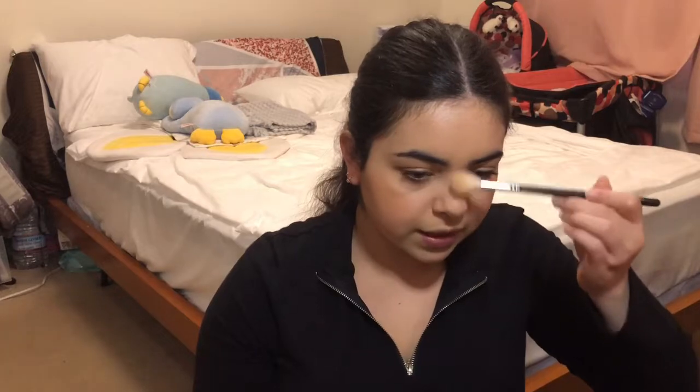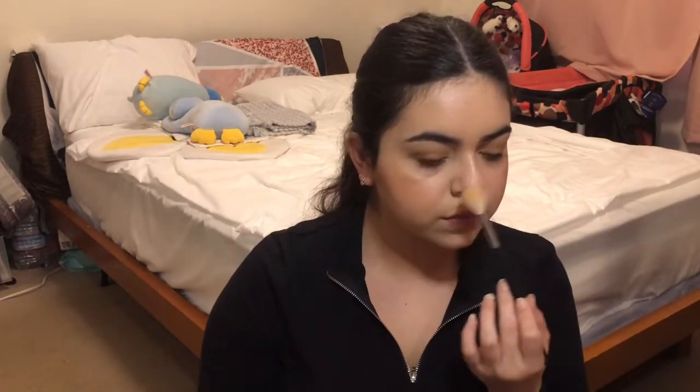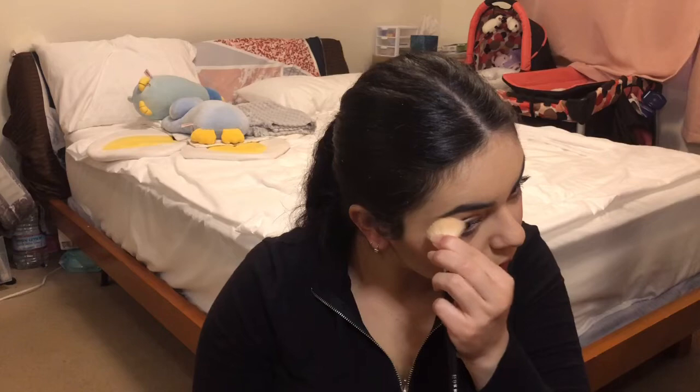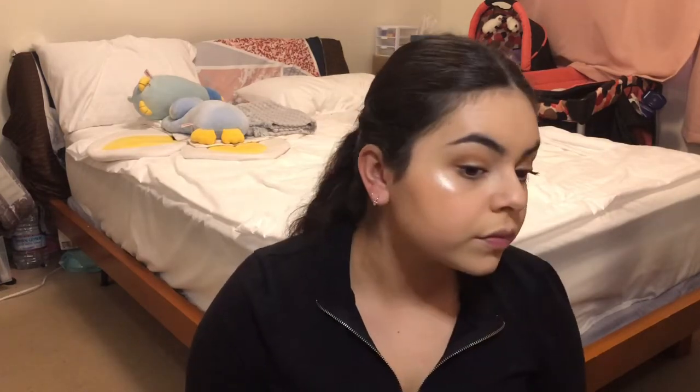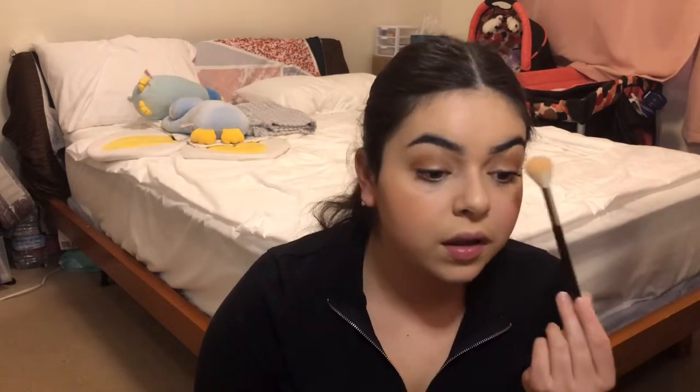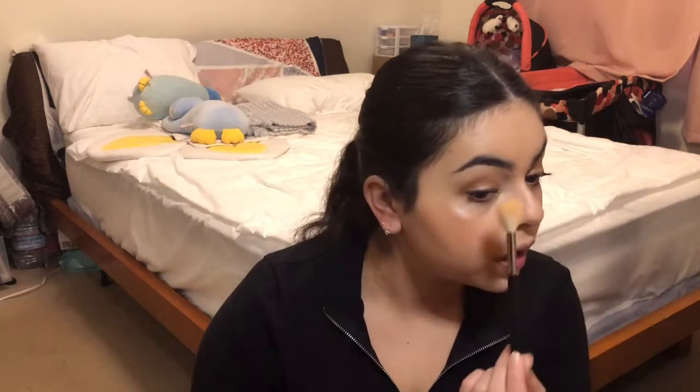I like to apply a little bit on my nose, and sometimes I would use either this or my highlighter pencil for my eyebrows. Today I'm gonna use this one. So yeah, sometimes I like to put it a little bit into my actual eyelid. I don't know. I think it looks cute.